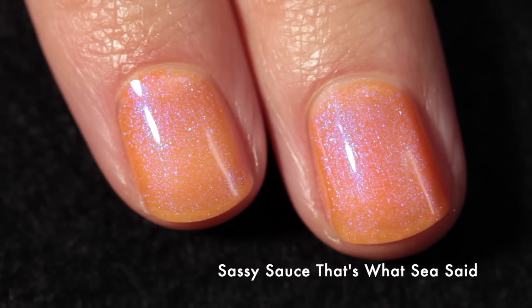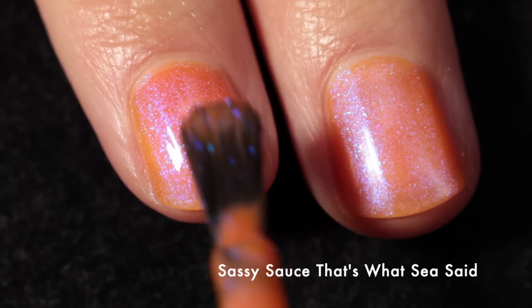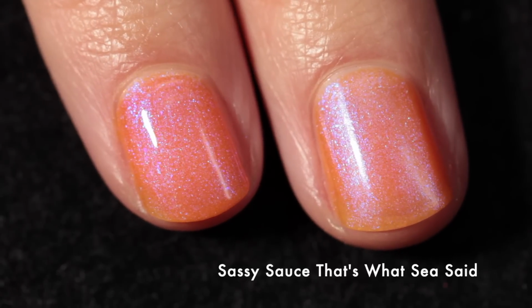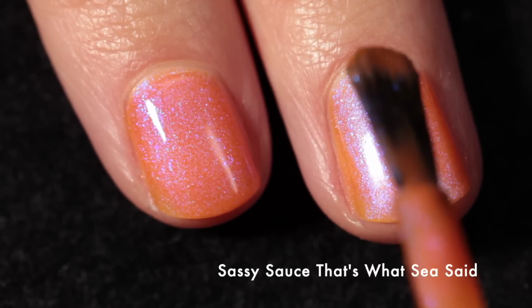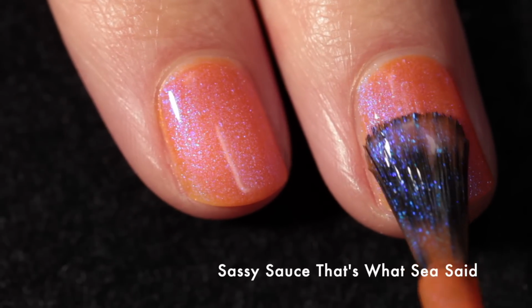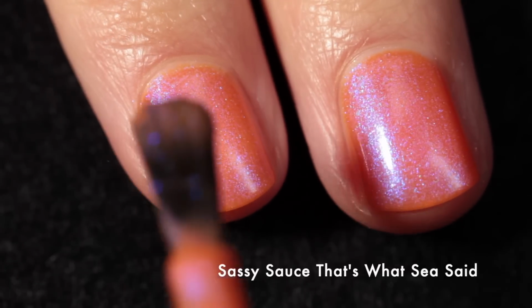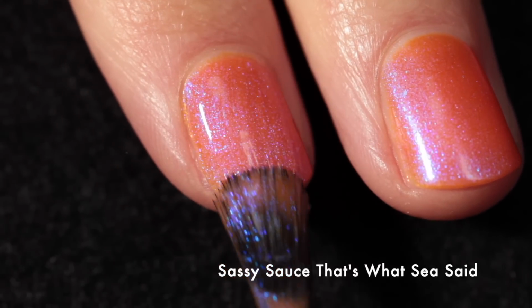I have said it before in a few videos that I'm really starting to love orange nail polish, or maybe indie makers are starting to make more oranges, because I feel like that's been a neglected color category for a long time. And this one is so bright. It's almost like a neon base color, not quite, but everything in this is beautiful. I like how fine the shimmer particle is. It really just integrates with the polish.